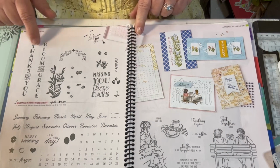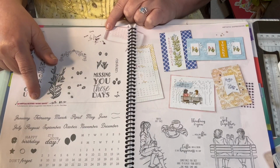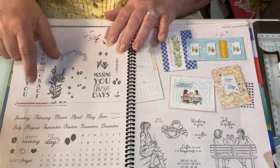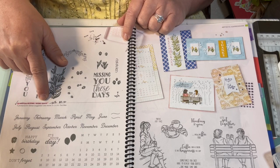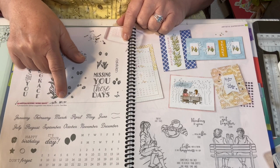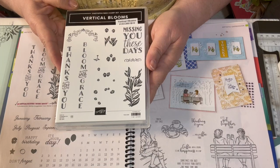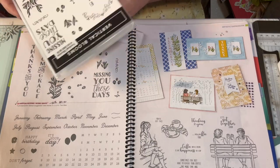But anyway, this stamp set is retiring, and that's why I picked it, because I'm going to show you every day a different stamp set or product that is retiring that you can get while supplies last only. This set is normally $19. It's 50% off, so it's $9.50. You can't beat it. This whole set is $9.50, and it has 11 stamps, and it is so cute. And I'm going to show you a card right now with it.